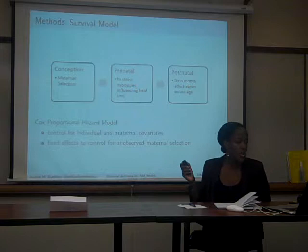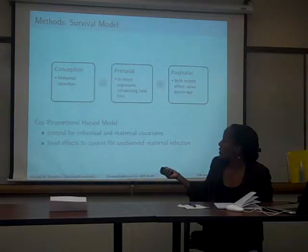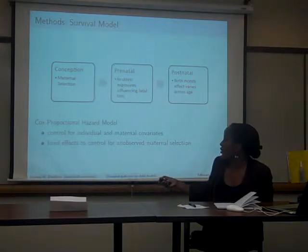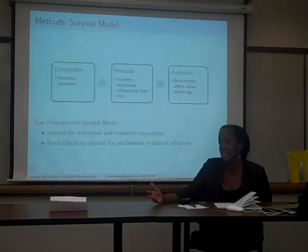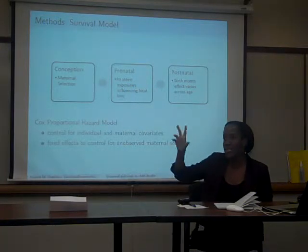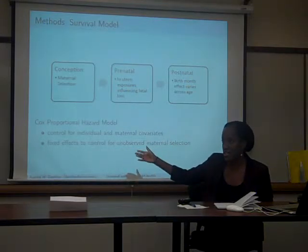Okay. So then, to do the mother fixed effects, I ended up using a Cox proportional hazard model. That allowed me to control for individual and maternal covariates. I also found that it was acceptable to use the Cox proportional hazard model, because when I did the piecewise exponential hazard model, and I'll show you that, I found there wasn't much of an interaction between birth month and the age-specific intervals.